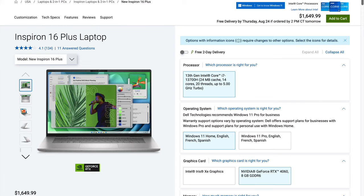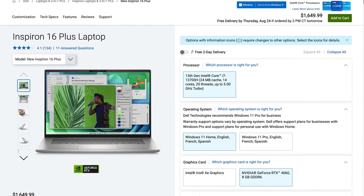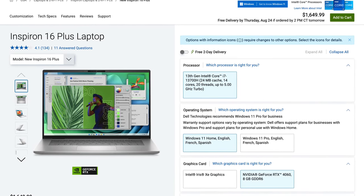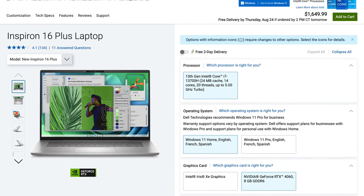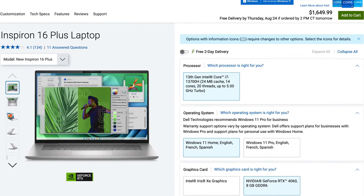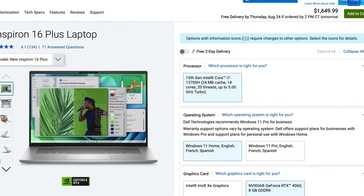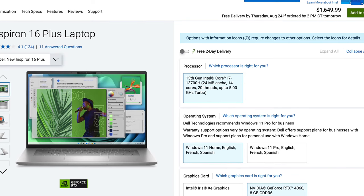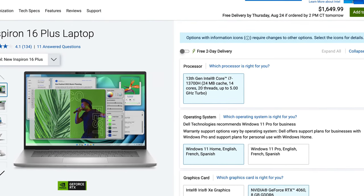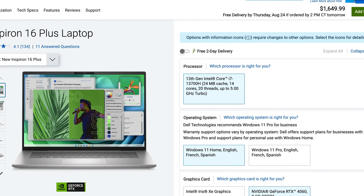There are not that many options on this, and I think that's good. It makes it very easy to order, and you can go up to the 4060 GPU. There is an option to go with the Intel Iris Xe graphics for those that don't need a discrete GPU, because not everybody does need that. And there is an option for 32 gigabytes if you go with that Intel Iris option. From what I understand, you cannot get a 32 gigabyte RAM option from the order page if you go with the 4060. So that's just interesting. But those are the specs and the pricing.